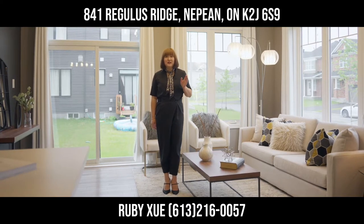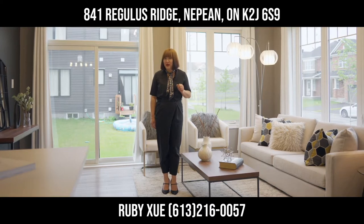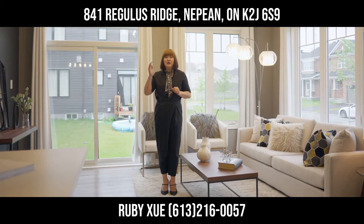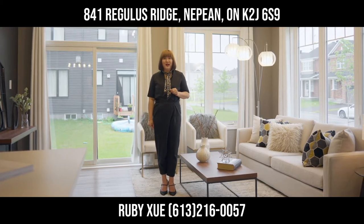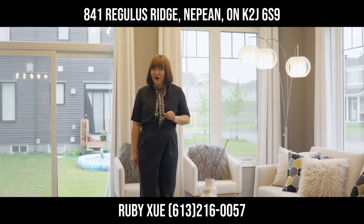It offers 1,750 square feet of above ground finished space, 3 bedrooms, 2.5 bathrooms, 9 foot ceilings, 8 foot doors, and tons of upgrades. The main floor den is also rarely offered in a townhome.